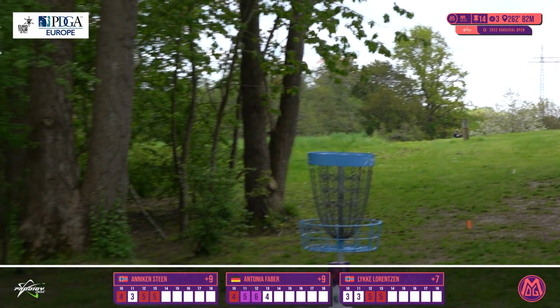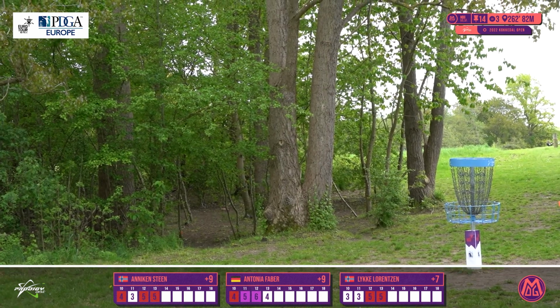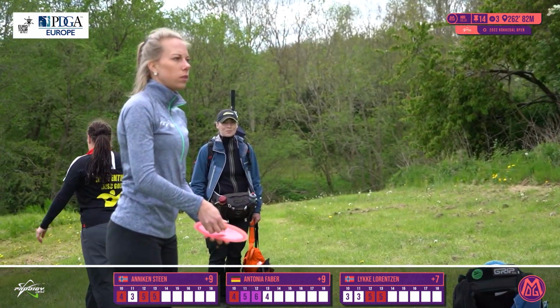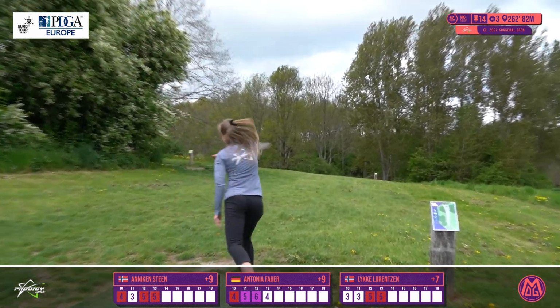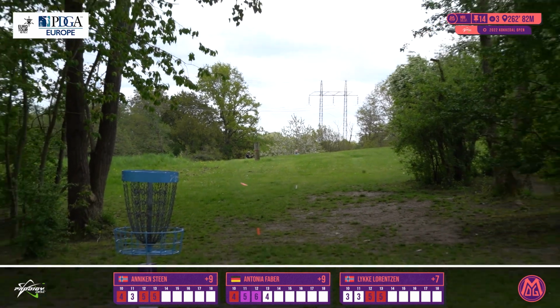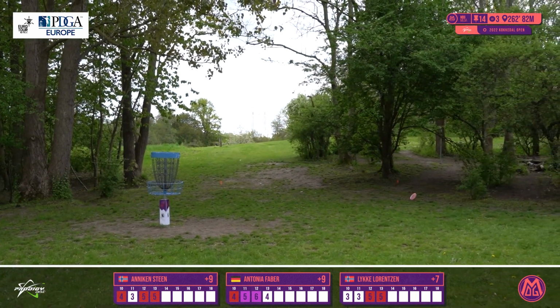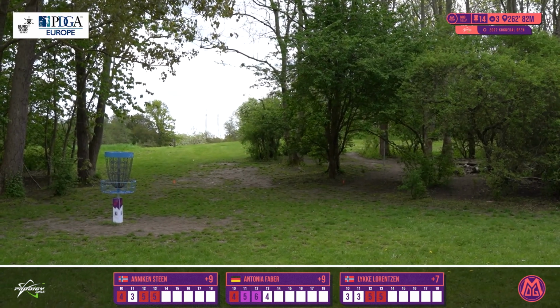So this looks okay. A little bit off to the right side, I guess. Well, she turned it over a little bit. She's in that tricky part on the right-hand side between all the trees and bushes. Hopefully she has a look from there. She's a great putter, so if there's any window, she'll give it a chance. This looks great. It's a fantastic drive, just at the edge of circle 1 maybe. Yep.